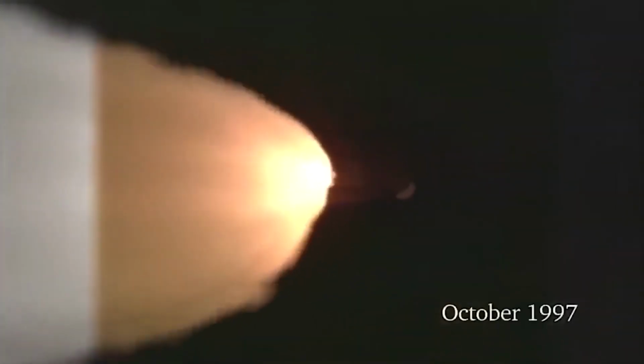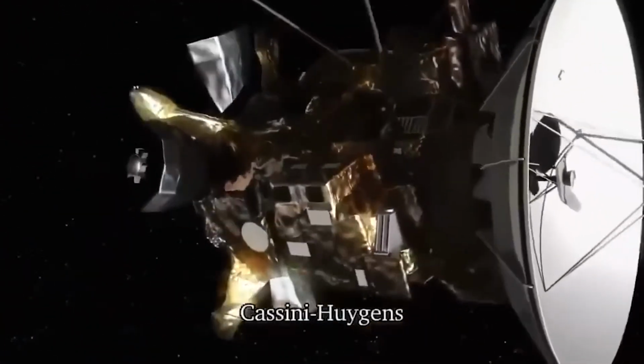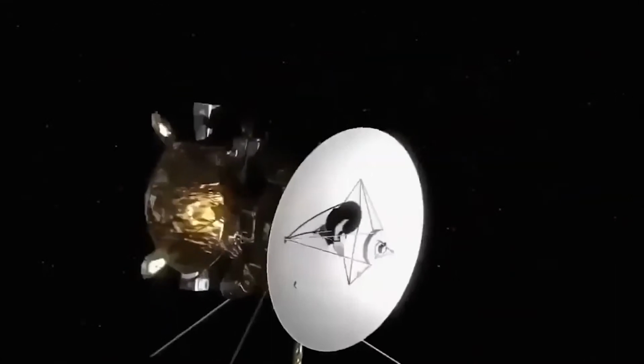1997 saw the launch of the Cassini-Huygens mission. The Cassini orbiter, equipped with cameras and other instruments, and carrying the Huygens probe, was sent to investigate Saturn and its moons, especially Titan.